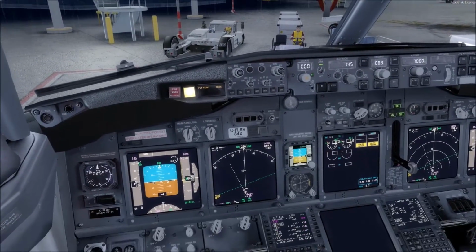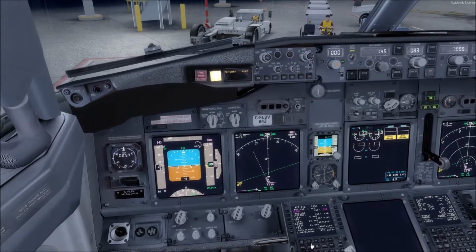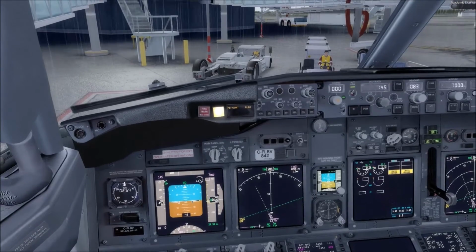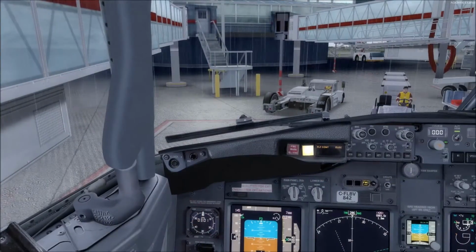After takeoff, of course, ATC will more or less be self-vectoring. I think what's going to happen is we'll be turning once we pass 3,000 feet or so.